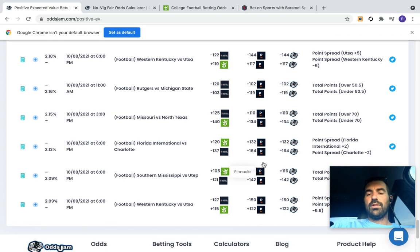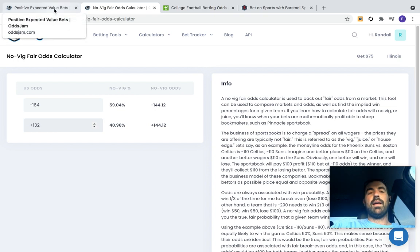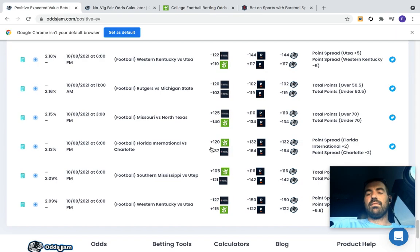So, in order to use the no vig calculator, you take this Pinnacle number, minus 164, you input it, and then you input this plus 132 to find the fair odds for this particular bet. When I do that, it gives me the no vig odds of minus 144. So essentially anything under minus 144 is considered to be a positive EV bet in this instance. As you can see, Charlotte minus two is minus 137 on Barstool.